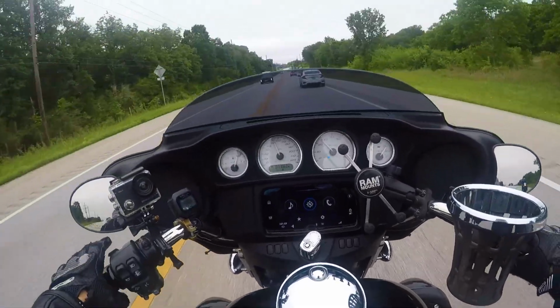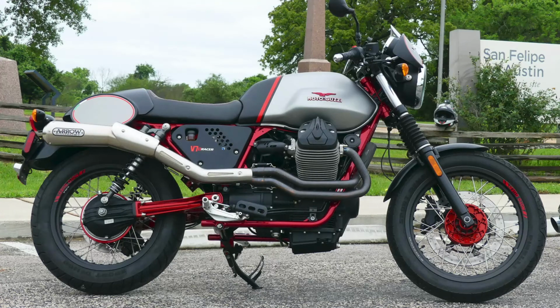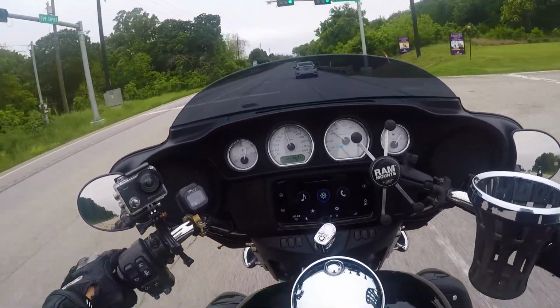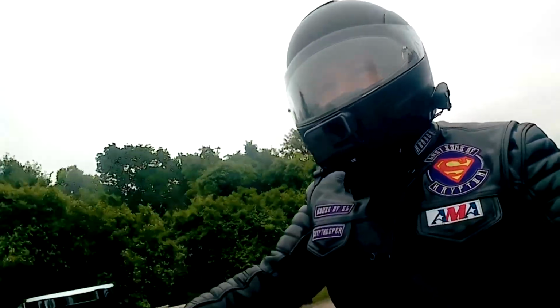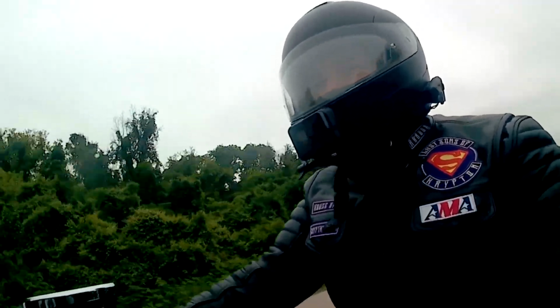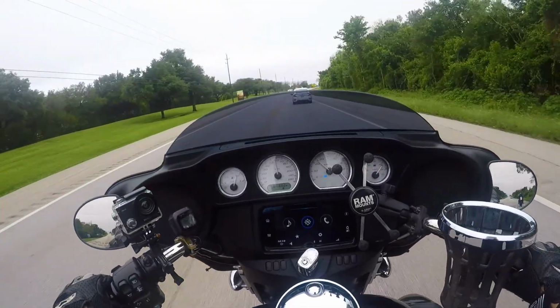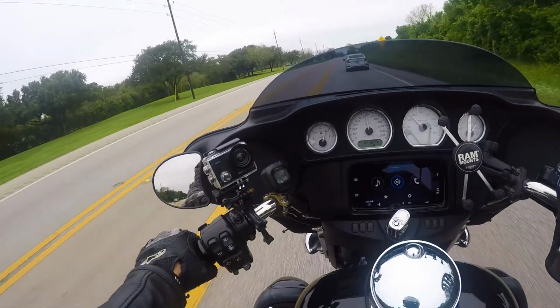I have my friend Ben with me today, and he brought a Moto Guzzi V7. We're gonna have to do a little walk around video on that one. It's a beautiful bike. So we are at some place here west of Houston. We're gonna hit some twisties and let's see how this big bike handles the twists. Can it actually outperform a Moto Guzzi V7? I don't know, we'll find out. So stay tuned.